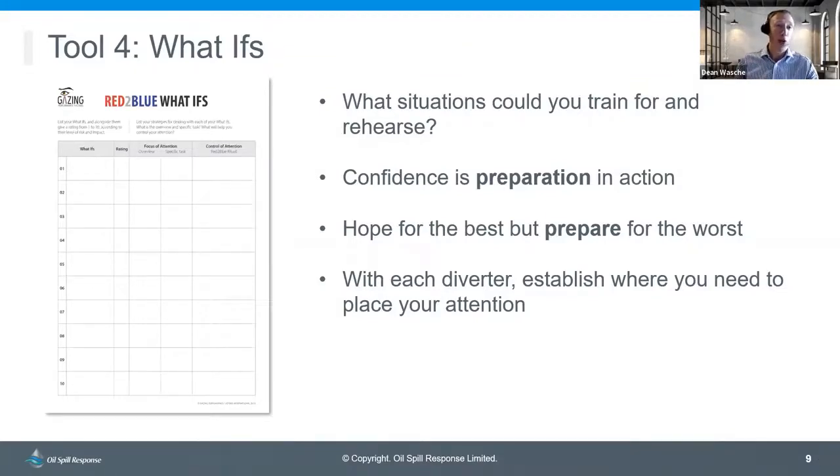You know, a classic phrase in emergency management. Okay, how do we do that on a personal level? With each diverter, or derailer as we call it, establish where you need to place your attention. So how this tool works in detail is: if A happens, I am going to focus my attention on this, which will then follow this. Underneath this is a ritual ultimately, so we call it a Red2Blue ritual. What am I going to do?